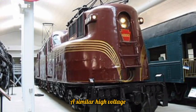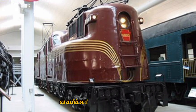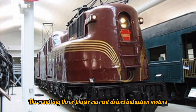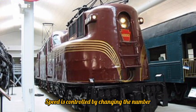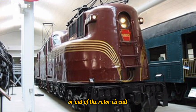A similar high voltage, low current system could not be employed with direct current locomotives because there is no easy way to do the voltage current transformation for DC so efficiently as achieved by AC transformers. AC traction still occasionally uses dual overhead wires instead of single-phase lines. The resulting three-phase current drives induction motors, which do not have sensitive commutators and permit easy realization of a regenerative brake. Speed is controlled by changing the number of pole pairs in the stator circuit, with acceleration controlled by switching additional resistors in or out of the rotor circuit.